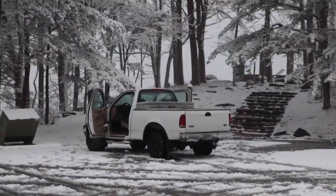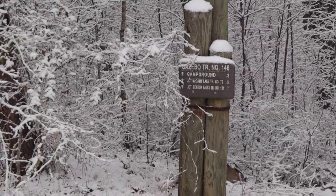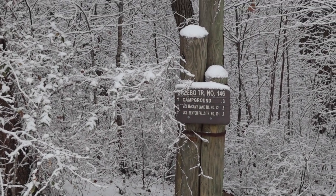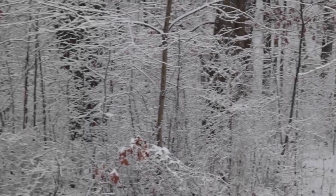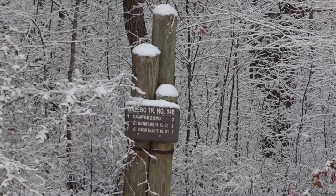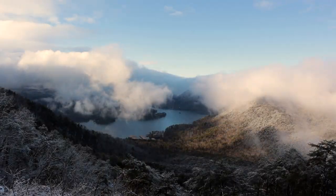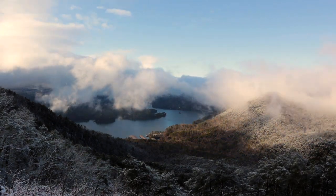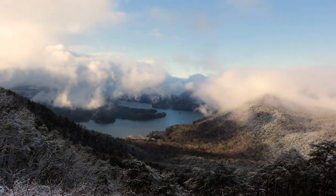So there's the gazebo and our truck, and I discovered something that I've never known before. There's a trailhead across the road here, and there's a campground in 3/10 of a mile, and in 7/10 of a mile, you can link up with the Benton Falls Trail. So you can actually go to Benton Falls from here without going all the way to the area where the Benton Falls Trailhead is. We left the area there at the gazebo where we made all of those photos, and we went back down to the Sugarloaf Mountain Overlook, also known as Overlook Number 2.